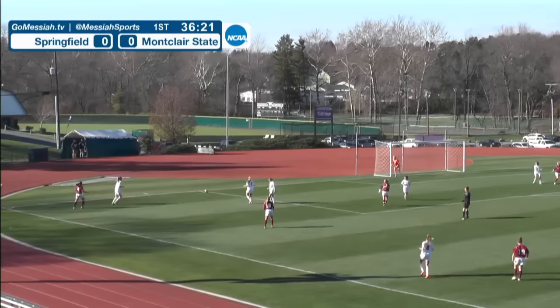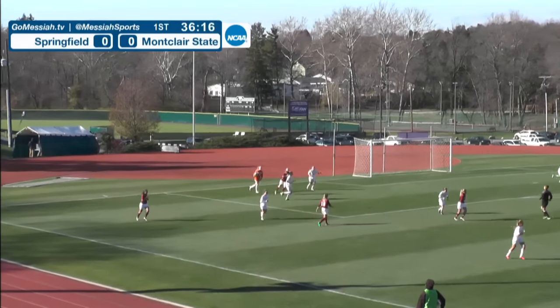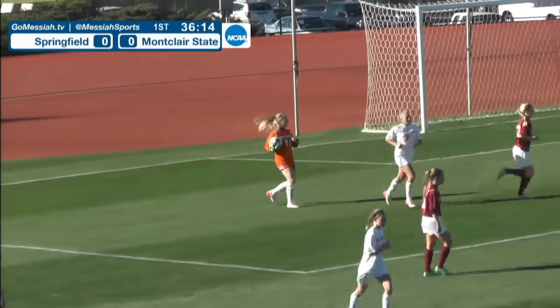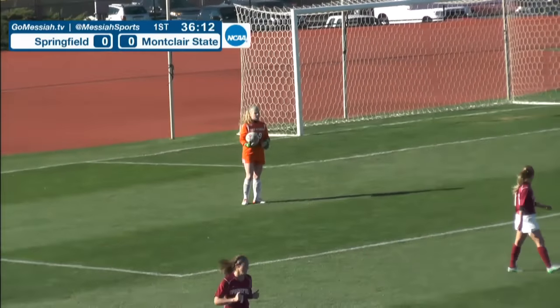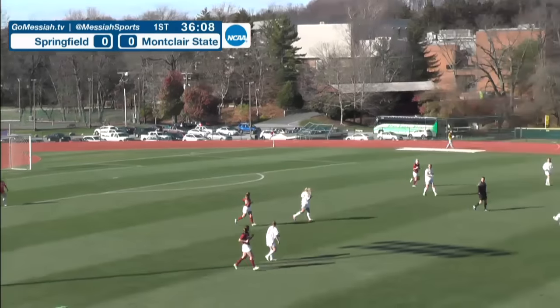And it's Sullivan in the back line, tries to clear it, deflected. And it's Finlayson out of the goal. Her first touch of the game, ball's in her palms. And she'll look to clear it out here. Good first push into Montclair territory by Springfield.